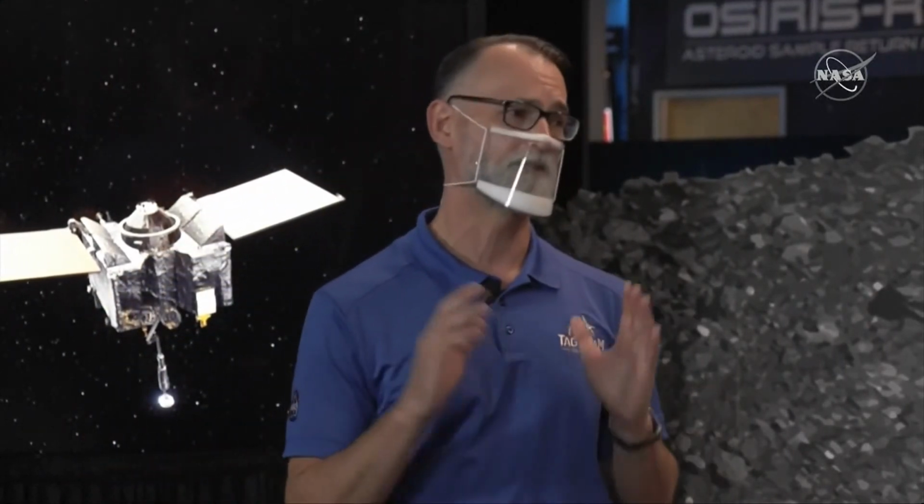The team is exuberant back there. Emotions are high. Everybody is really proud. And we have some work to do to determine how much sample that we have collected.